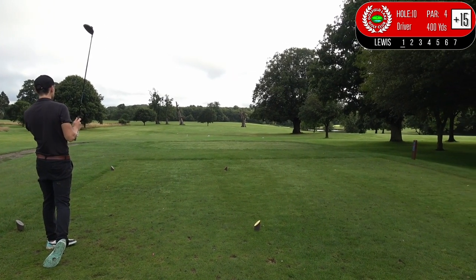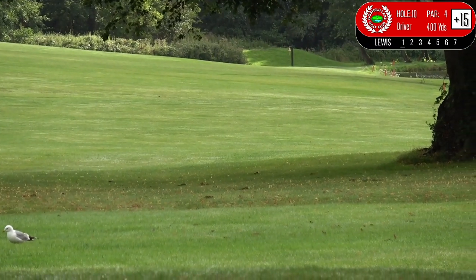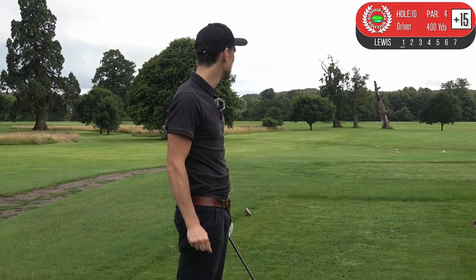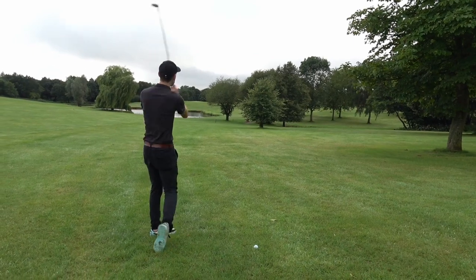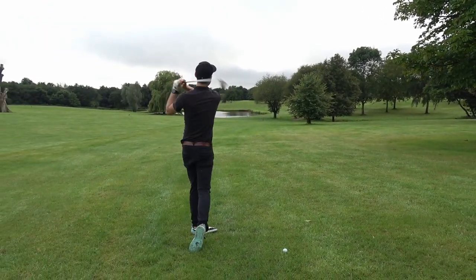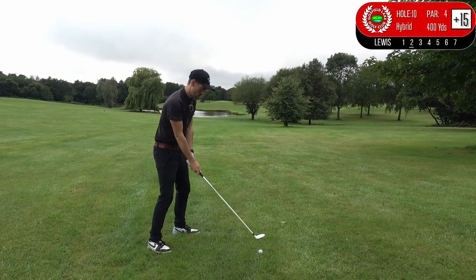Get through that tree. Got through the tree, that was a patty one, and that was a good line had I not hit that tree. It's a shame that. Didn't really go anywhere. So I'm gonna hybrid. I can do this on the range, so why can't I do it here? Confidence. Come on.